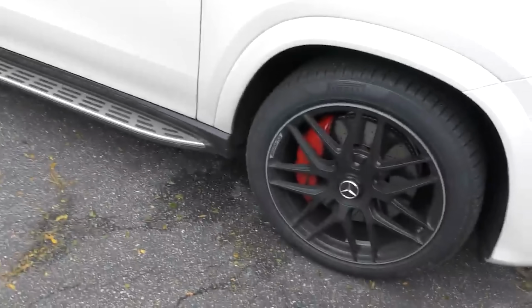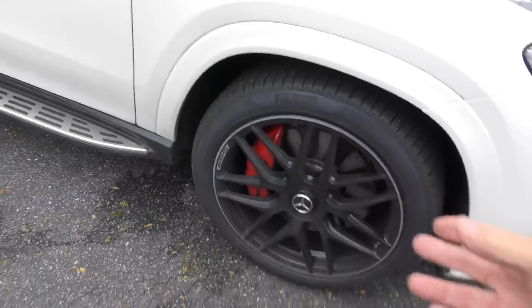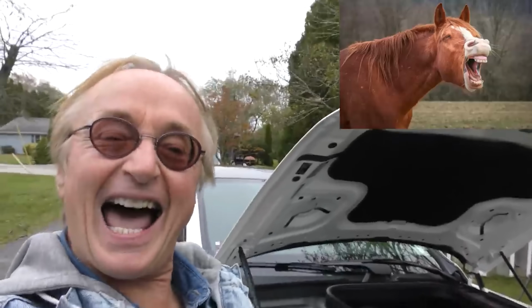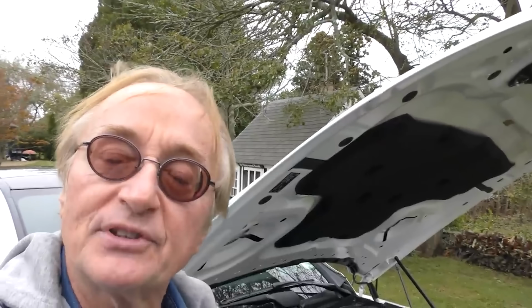Now, there's no arguing. It's a beast. It's got tremendous brakes, good Pirelli tires on it, aerodynamic, and now he could probably sell it for 20 grand more than what he paid for it. Maybe it wouldn't be a bad idea to do that, you know? Now, he had some idling problems that they worked on, but he's still not totally satisfied.